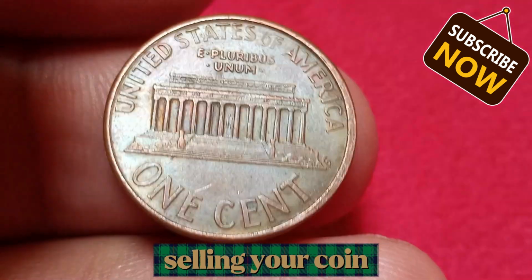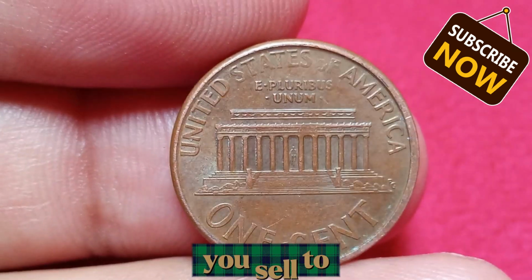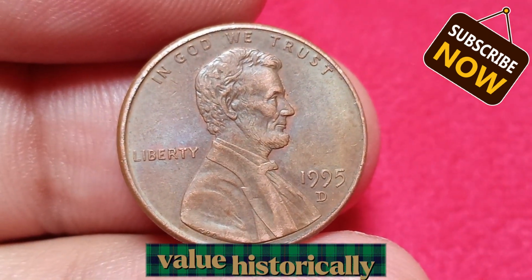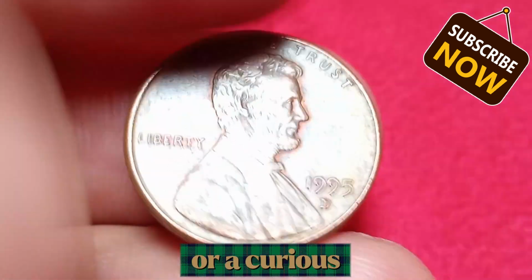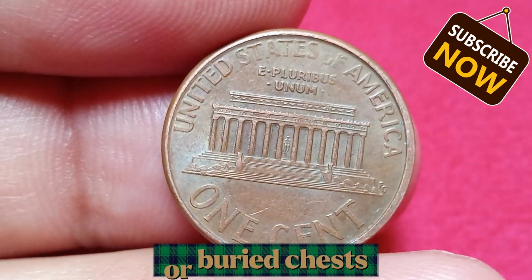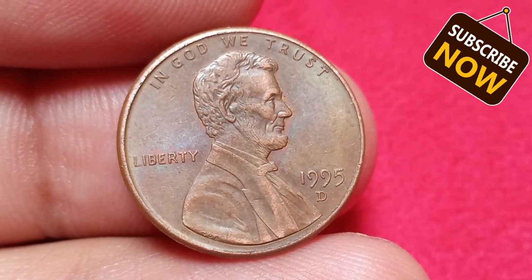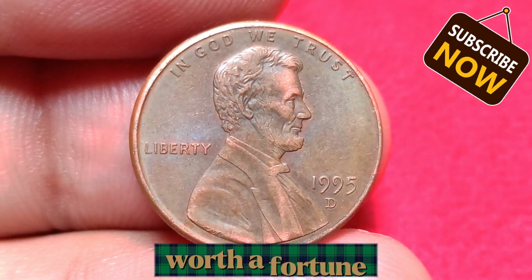The difference between selling your coin for $50 or $500 could come down to how much you know and who you sell to. The 1995 D Lincoln penny is a perfect example of how something so small can hold enormous value historically, emotionally, and financially. Whether you're a seasoned collector or a curious beginner, this coin is a reminder that treasure doesn't always come in gold bars or buried chests. Sometimes it jingles in your pocket. So the next time someone says, "It's just a penny," you can smile and say, "Maybe to you, but to the right collector, it's worth a fortune."